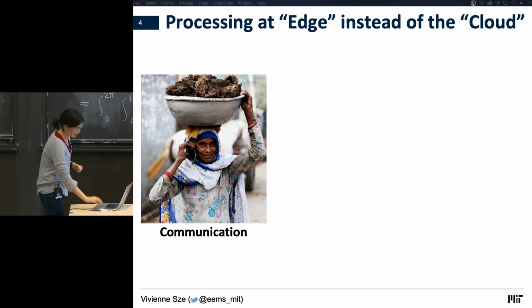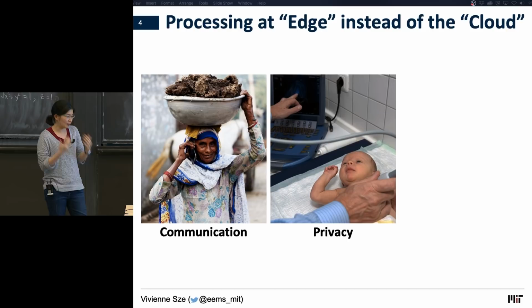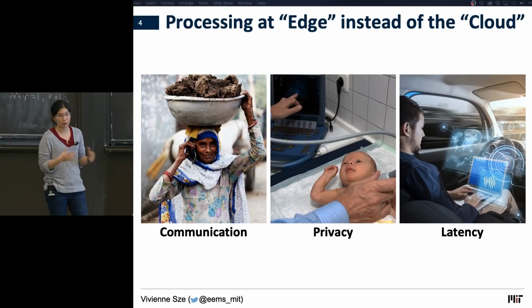Another reason is that a lot of the time we apply deep learning to applications where the data is very sensitive. You can think about things like healthcare, where you're collecting very sensitive data. And so privacy and security, again, is really critical. Rather than sending the data to the cloud, you'd like to bring the compute to the data itself. Finally, another compelling reason for bringing the compute into the device or into the robot is latency.